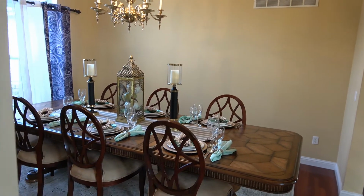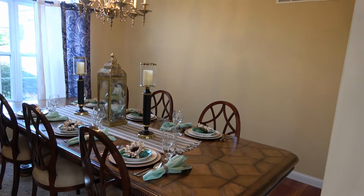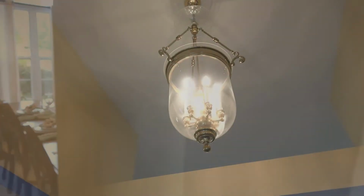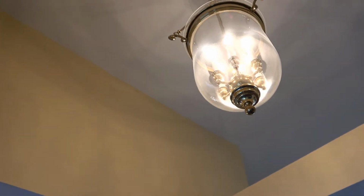The other thing that I think works in this dining room is that I use my black candle holders, which pair very well with the dark furniture in my office. So I think that helps the mirroring a little bit. It's not going to be identical, but we certainly want what we have to complement each other.